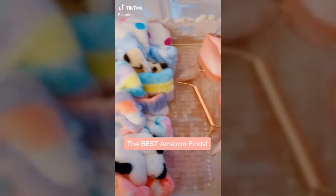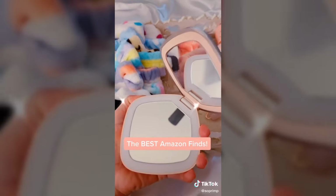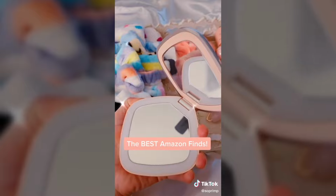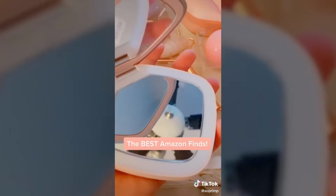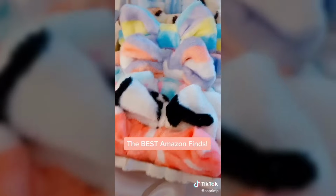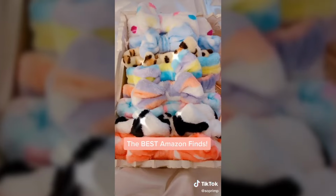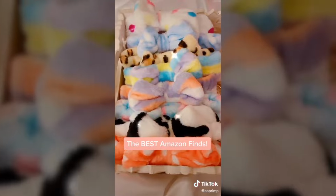Just updating my Amazon finds. This is my new favorite. It's a compact mirror. It's also lighted. One of the mirrors is magnified. There's a USB outlet. To top it off, it's also a portable charger. I'm obsessed with these 8 headbands that I use for skincare or just like to pull my hair back at night for $12. And they're super nice.